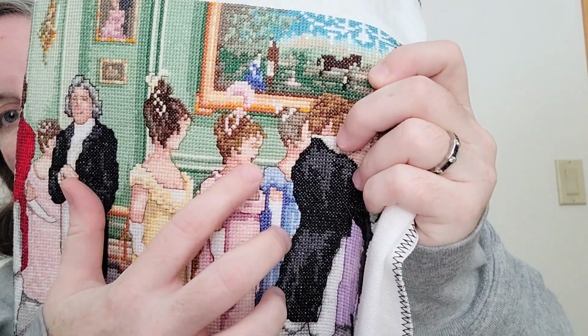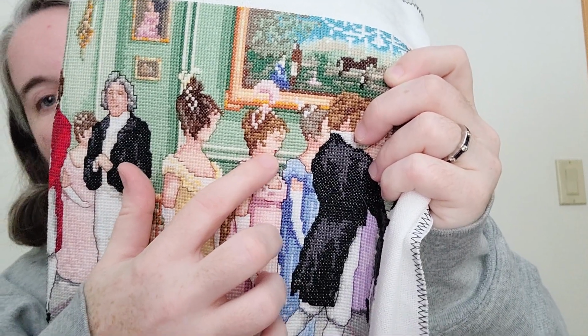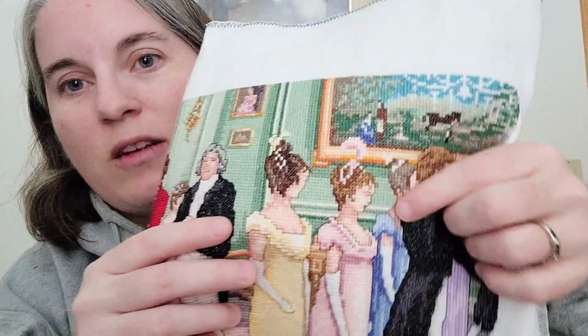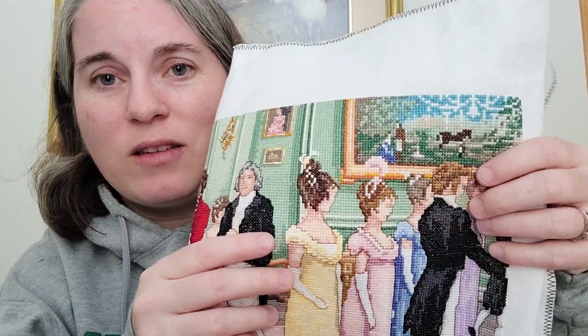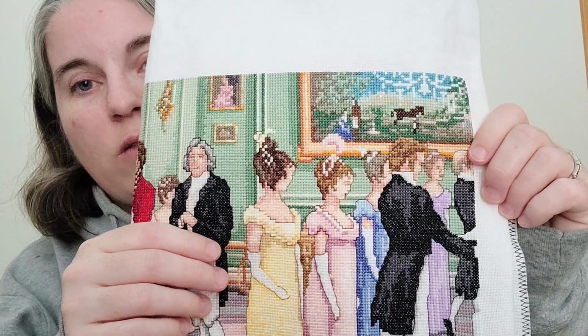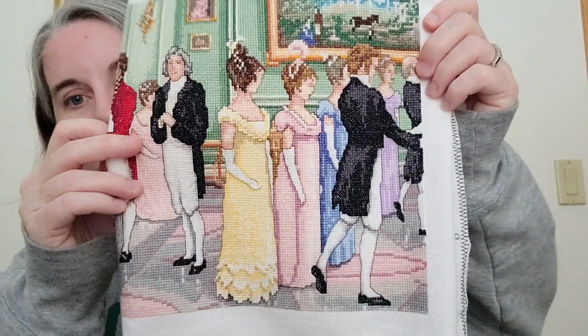Her mouth is just backstitching. It's backstitching in the same mauve that her dress is. That's the only reason she has a mouth, and some of this backstitching in their faces is over 1. So really teeny tiny little backstitches make up their faces. So that is A Summer Ball.